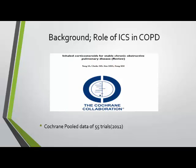This one is a review of almost 55 articles with 16,000 patients. Again, they reviewed inhaled corticosteroids for stable, moderate to severe COPD. They found no benefit in FEV1 decline in patients using ICS alone or as a combination. Death rates were unchanged in this pooled review, but they did find reduced exacerbations in patients who were using inhaled corticosteroids.